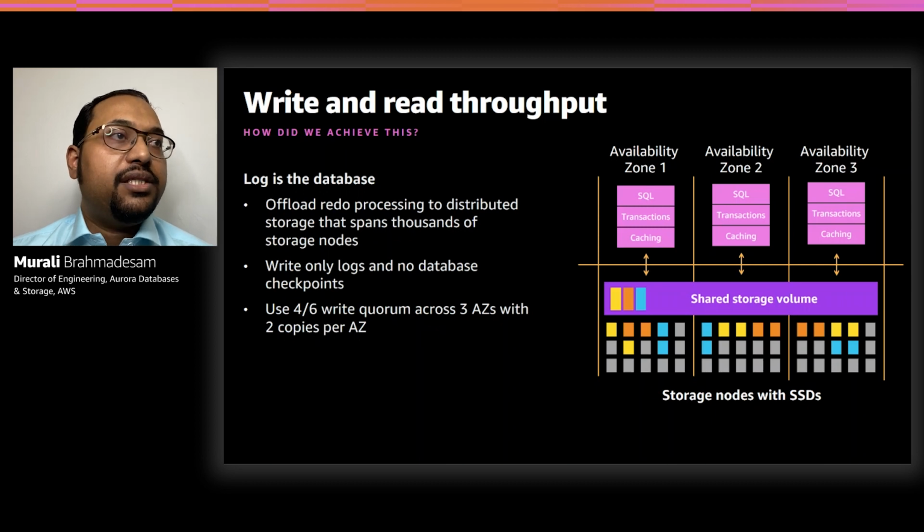So in terms of architecture, in the lower half of the diagram, you see the shared storage volume. That is a purpose-built storage system that is built for databases. And what I mean by purpose-built is that it understands log records and pages. It spans 3 availability zones, and you see 2 copies per availability zone. We have multiple database instances that customers can configure to be attached to the same storage. That's what we call a multi-attach storage system.